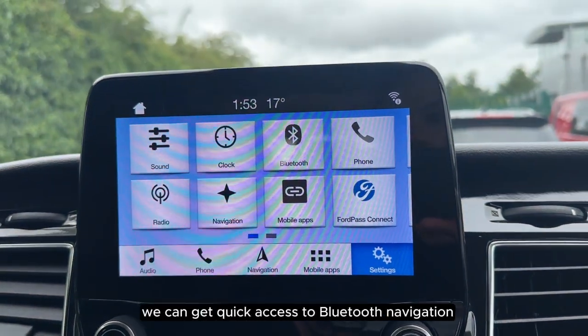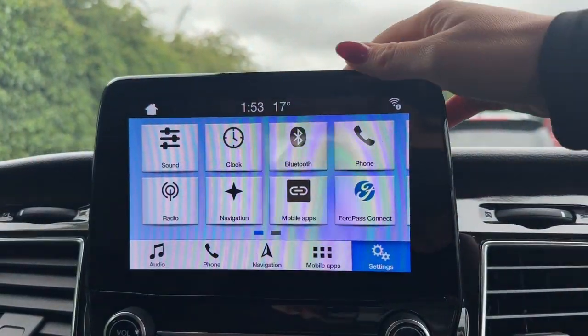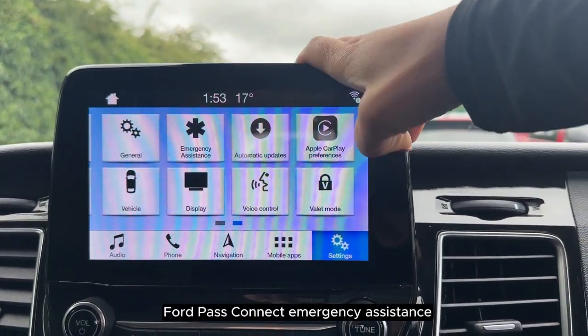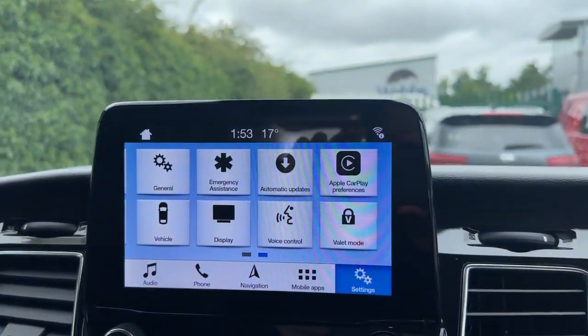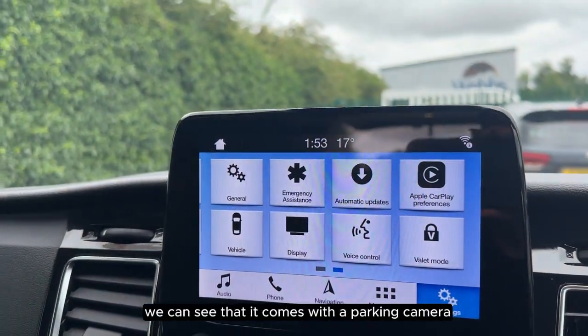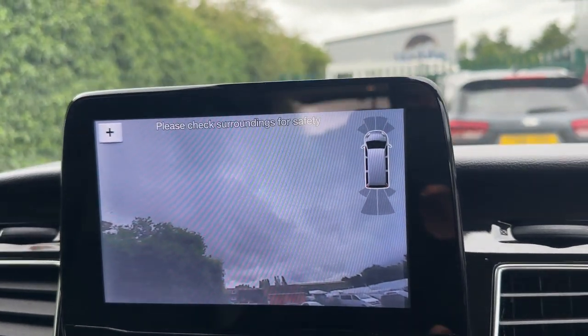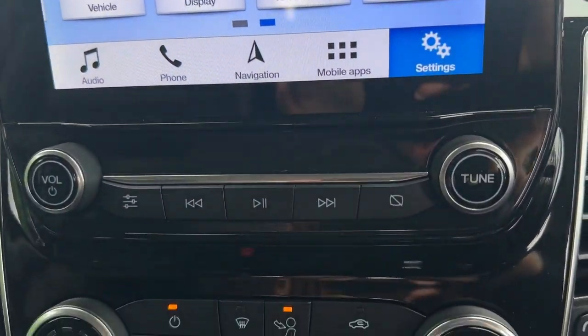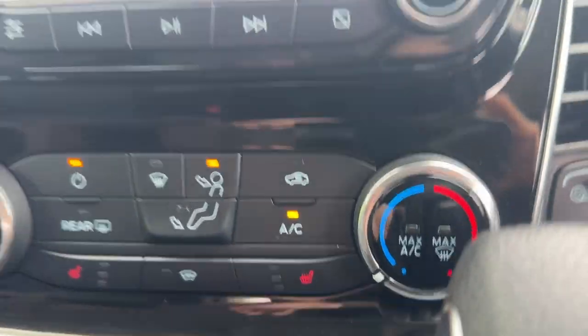On the screen, we can get quick access to Bluetooth, navigation, Ford Pass Connect, emergency assistance, Apple CarPlay and valet mode. If we put the vehicle into reverse, we can see that it comes with a parking camera with parking sensors. We also have heated seats on either side.